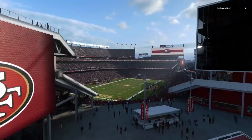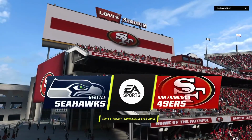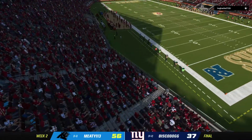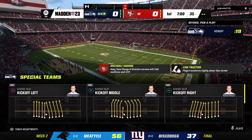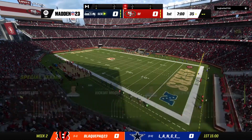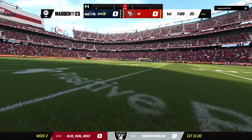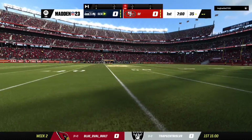About 40 miles or so south of Candlestick Point, at a place that first opened back in 2014, you get a look at Levi's Stadium here in Santa Clara, California. Today, after a crazy opening weekend, it's on to Week 2, and we've got a good one here between the Seattle Seahawks and the San Francisco 49ers.